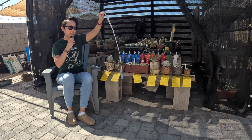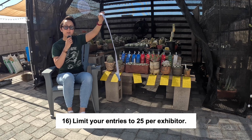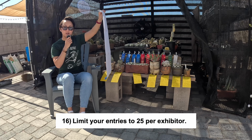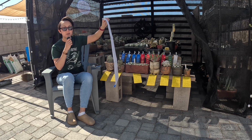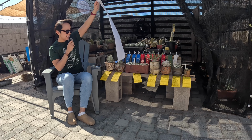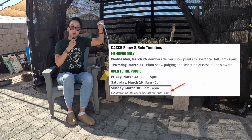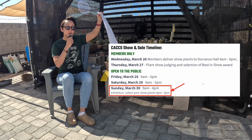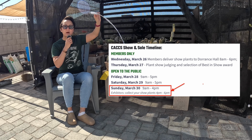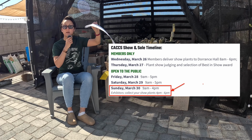Another useful guideline is that each exhibitor has a max limit of 25 plants that you can enter into the show. So make sure that you bring lots and lots of plants, but not more than 25. And the last guideline and rule that I'll highlight is that once the show closes at 4 p.m. on Sunday, you need to be available to pick up your plant in that 2-hour window. So between 4 p.m. and 6 p.m., you have to go and pick up your plants.